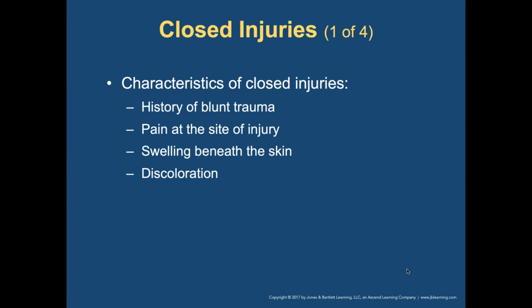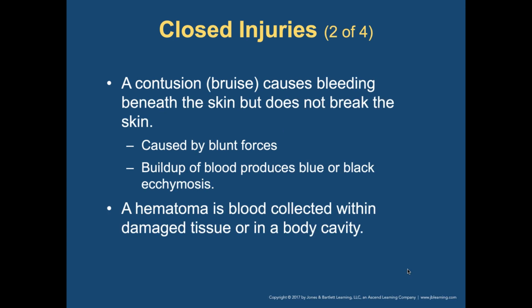So you get your bruise going, you get all that stuff situated, and that's what's going to be happening on the closed injury. You can't see them. We already went over that. And those are the more dangerous when it comes down to it because you don't know what's going on. I can only take care of what I see.